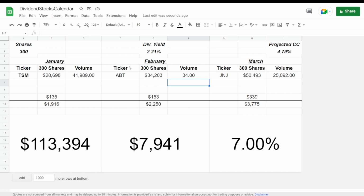So this calculator, what you're looking at here is, like I mentioned, this stock pays dividends in January, and I believe TSM currently pays $1.80 and some change per share. So then you divide that by 4, and then we're multiplying by the number of shares we have. So this is a field we can edit. This is an auto-calculated field, and this is a field we can edit as well.